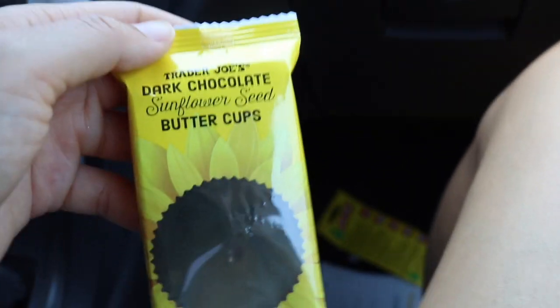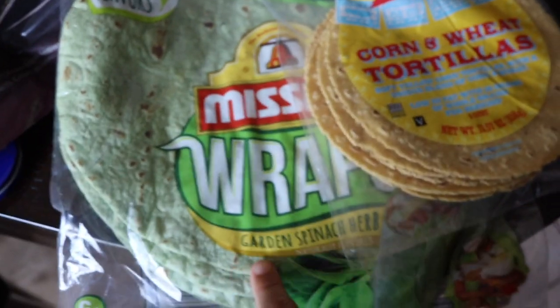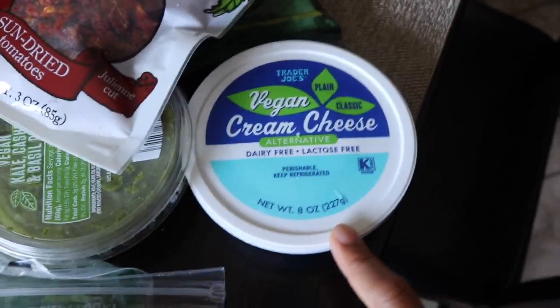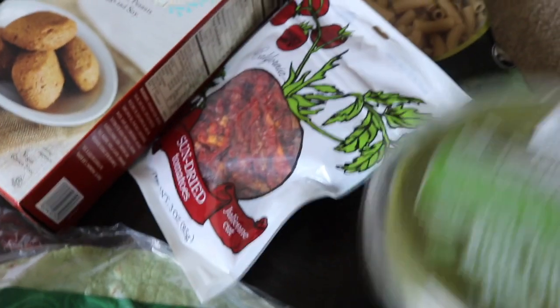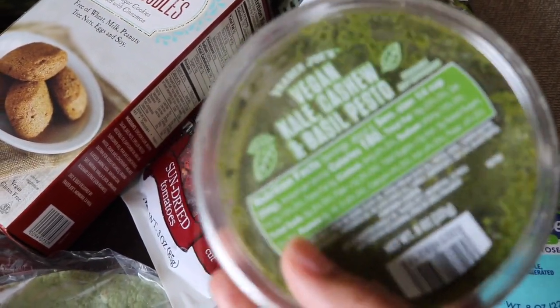Off to the store. So this is everything I got from the grocery store. I got some wraps to make burritos, corn tortillas for some fish tacos I'm gonna make, some cream cheese. I got some brown rice pasta, sun-dried tomatoes, and this pesto, vegan cashew kale pesto sauce.